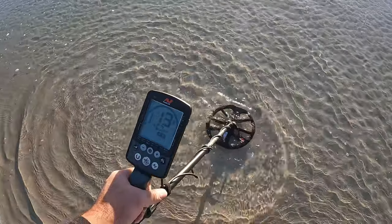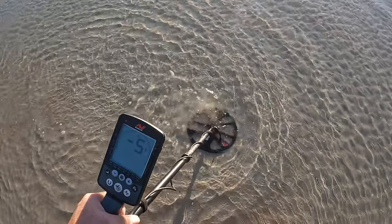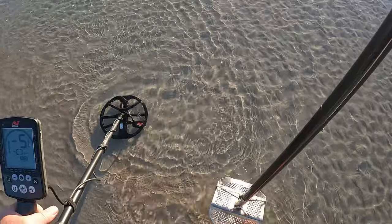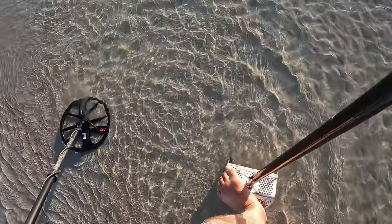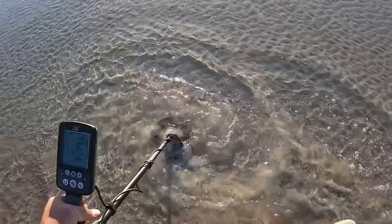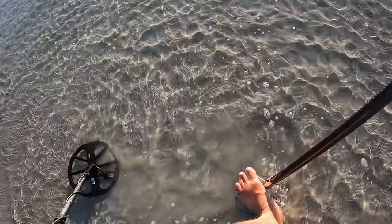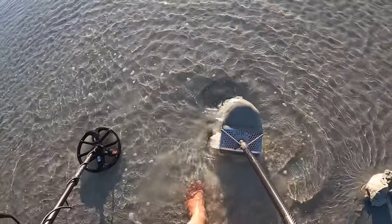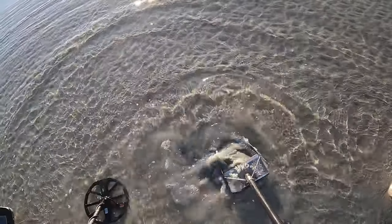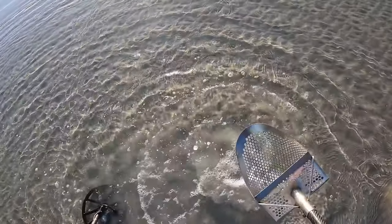I got something down here in the water. Right there, and down a little bit. Let's see if I can get it without having to go too far. How about like that? Missed. A little right here, maybe. Try like that. I think I got it. Wash it out. It's going to be my last find for today.